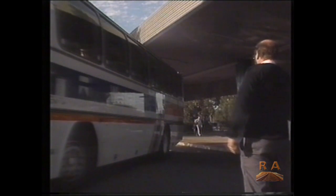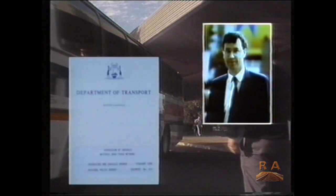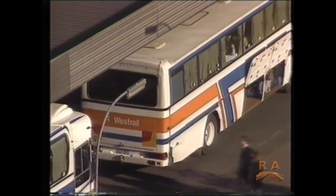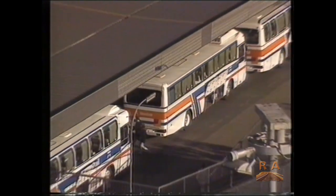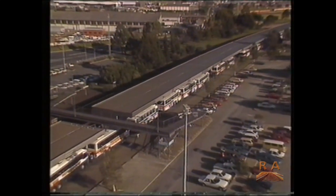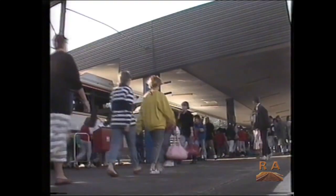This month marks the announcement of the fate of Road Services Division. The Minister for Transport had called for expressions of interest from the private sector to take over all or part of this network, with the hope that the public would get a better service needing less subsidy. After close evaluation of the proposals, however, the service has been retained totally by Westrail, proof of the government's confidence in road services' improving deficit and a vindication of Westrail's philosophy to maintain a high standard of passenger service.